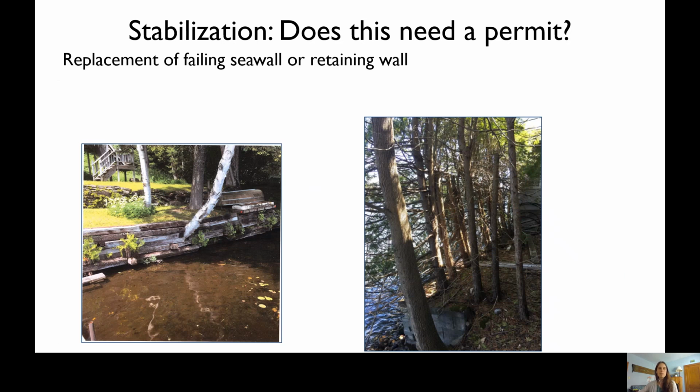Okay, so these vertical structural seawalls or retaining walls tend to fail after years, and they need to be replaced. In both of these cases, there are trees growing basically into the wall. So in order to replace the wall, you have to remove trees at the shoreline. Would this need a permit?